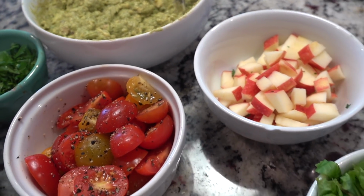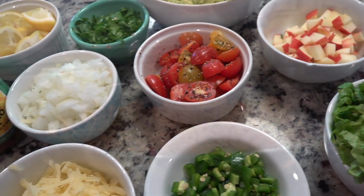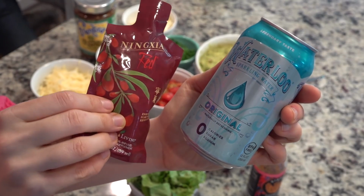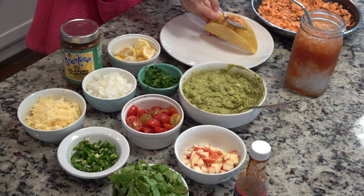It was so good, and it was really encouraging and inspiring to myself because I wasn't sure what to make for lunch this day, and I kind of just dug through the fridge and figured out that we had enough ingredients, more than enough, to make this happen.